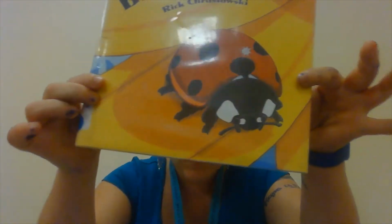Oh my goodness, you guys! I am so silly. I was supposed to be teaching you guys all about beetles with 2 E's. Like this guy, a ladybug. We are going to read Bright Beetle. So silly. Alright. Bright Beetle by Krestowski.